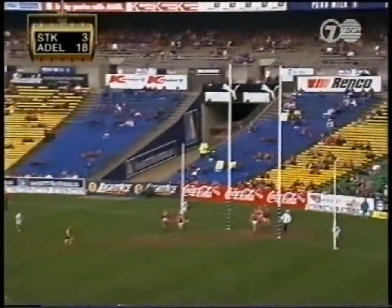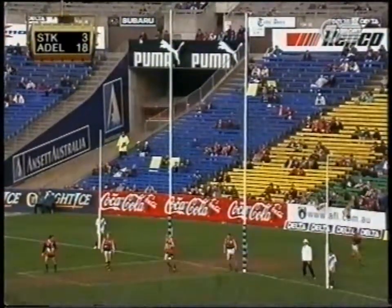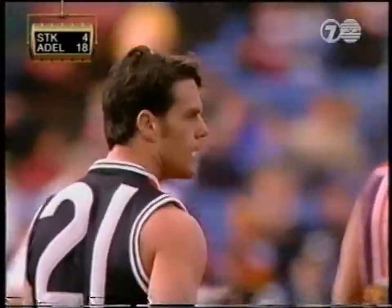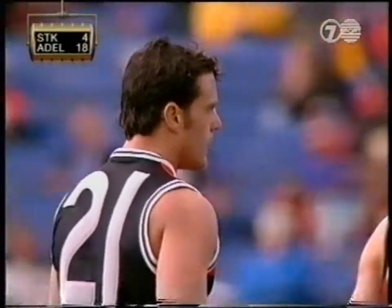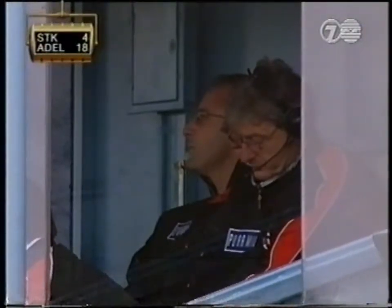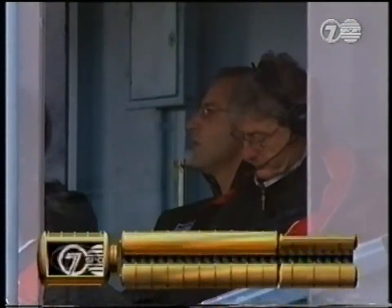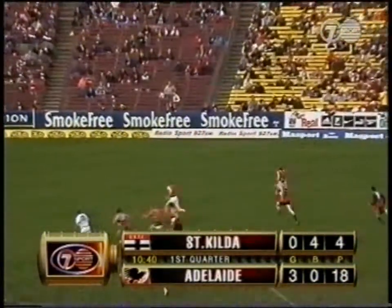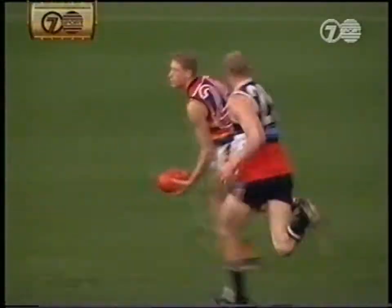So the former Glenelg man on the left foot goes long at it. It's drifted away again. So 4 straight behinds open the scoring for St Kilda, whereas for Adelaide 3 straight. And all from set shots, Terry. No pressure, set shots, no further out than 35 metres. You've got to kick them. They don't help the confidence, do they? No. And Tim Watson looks on.